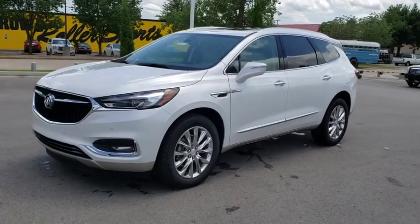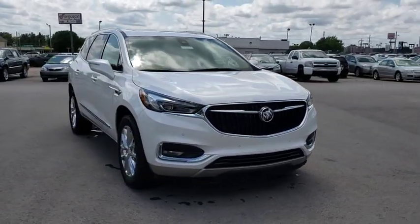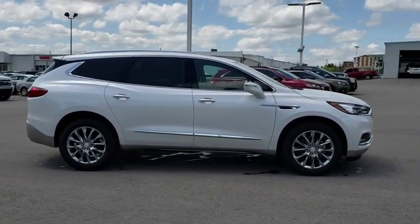2019 Buick Enclave. The Enclave offers three rows of seats standard. Not only is it roomy and stylish, but Buick really did its homework on this vehicle. They did not cut any corners. Here are some of this vehicle's great options.